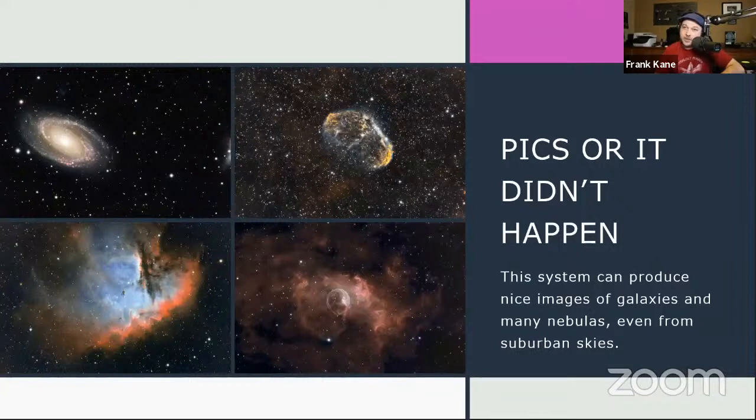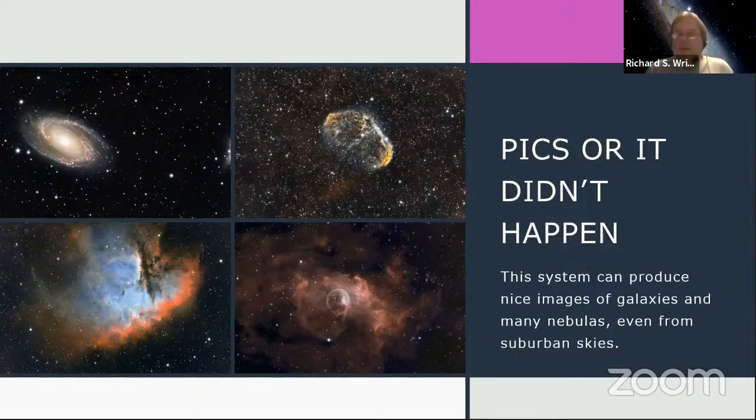But yeah, you're looking at Bode's Galaxy there up in the upper left, and a series of nebulas. That's the Crescent Nebula, the Pac-Man Nebula, and the Bubble Nebula, all taken through that system. And I don't want to get into the details of how you make this happen. The important thing is that with enough practice and skill and fancy software. From his driveway. Yes, exactly.